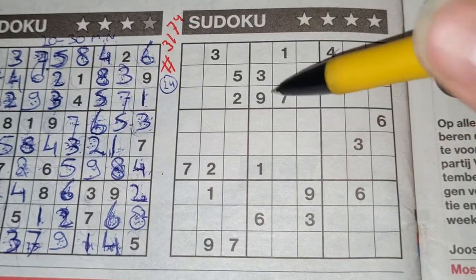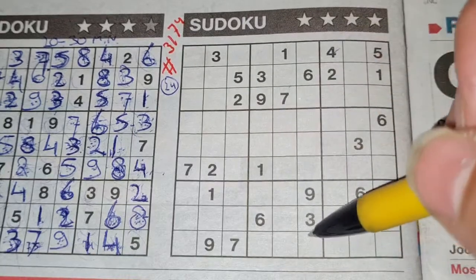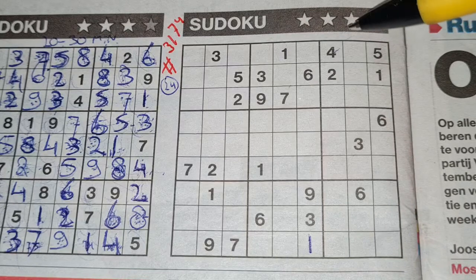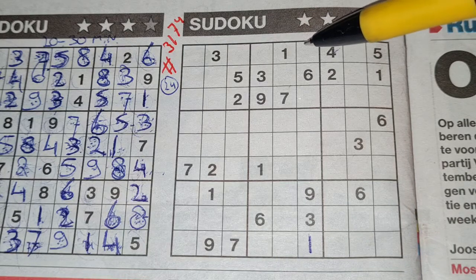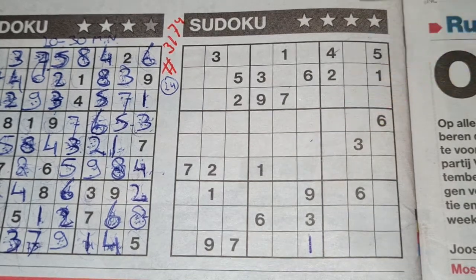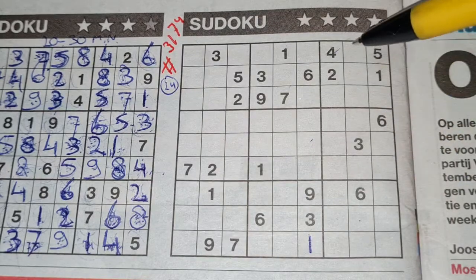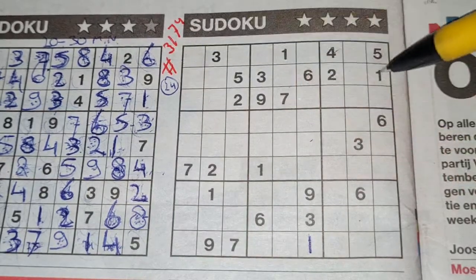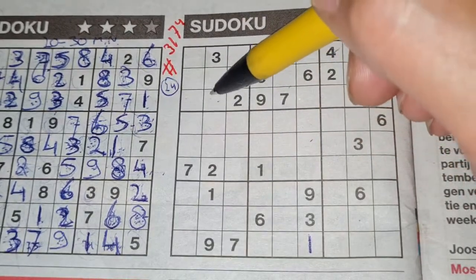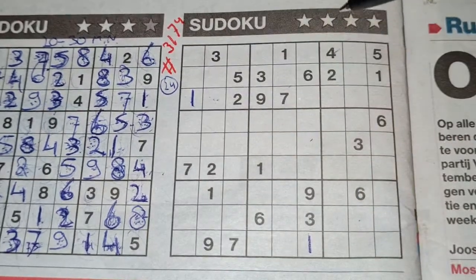Let me start with 1 in this column, 1 in the middle column, so the column next, the only place for the 1 should be there. Then we have a 1 in this row, the first row, 1 in the second row, so in the third row, the only 2 places for the 1 should be here or there. We see there 1, no 1 there, 1 should be there.